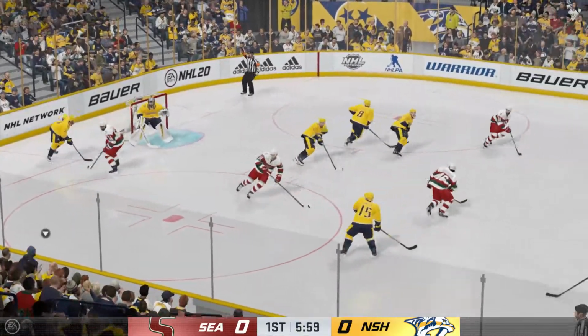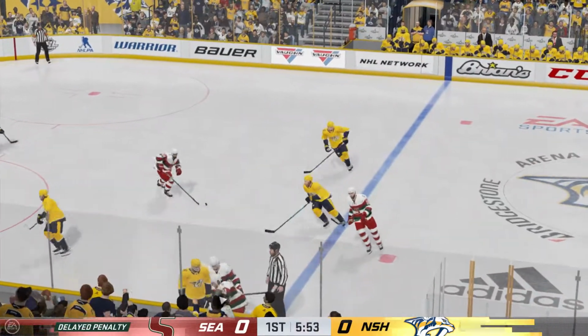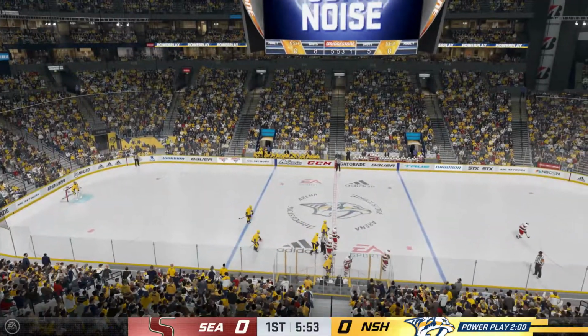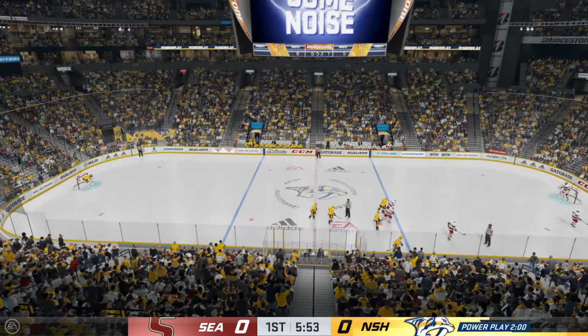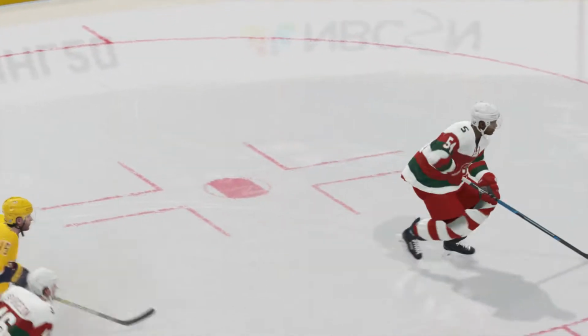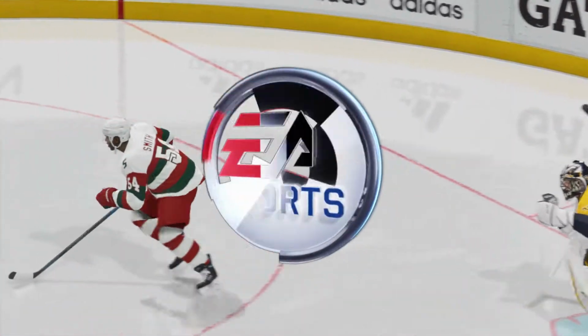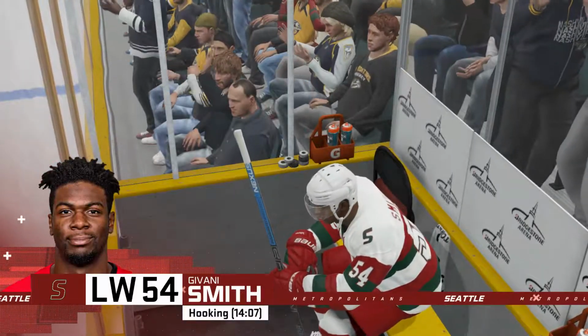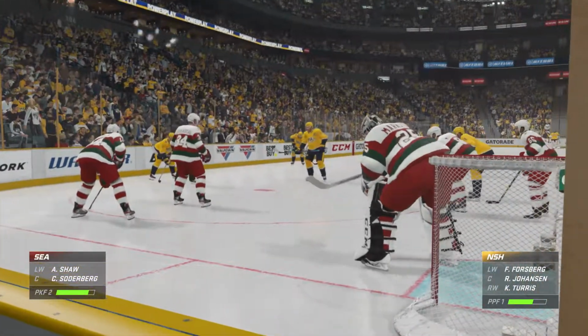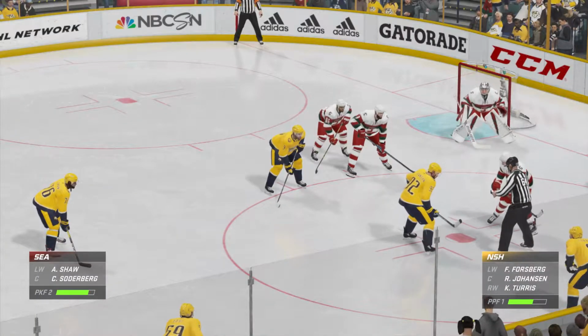Hammers a shot. Oh, there's going to be a penalty on this play here, James. There's the whistle stopping play. Penalty coming up here. Smith's getting two for hooking. So quickly into position. Now the defensive player's got to scramble. He takes the hooking penalty. The Predators will have a chance to get on the power play for the first time this evening.